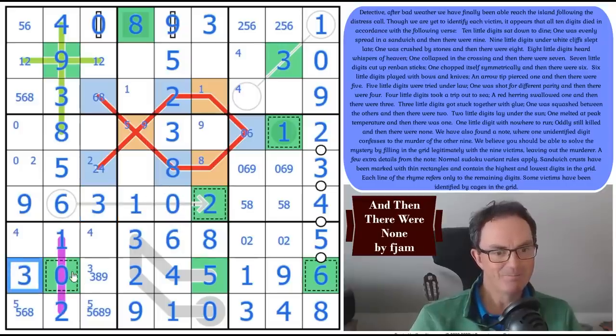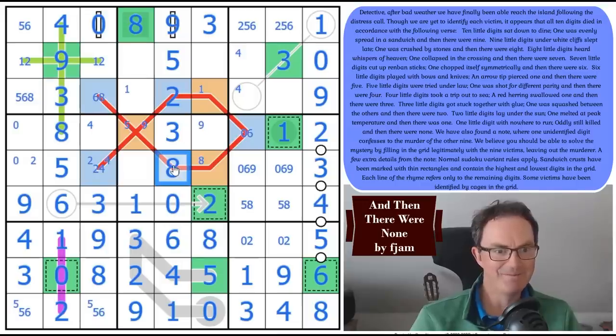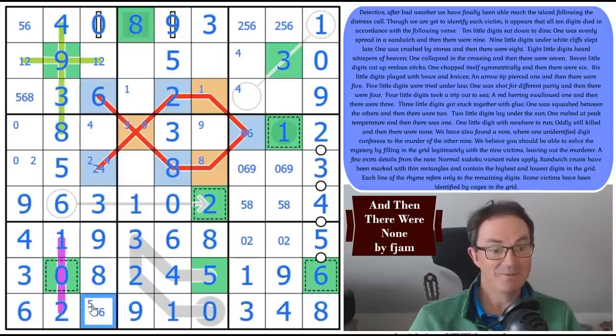That's a 3. That's an 8 now. So these are not 8s anymore, or 9s. So this becomes a 5-6 pair, which might be all right. Those 2 squares have got to be 4 and 9, I think. Okay, that's still working just about. So 4 is now in one of those two cells. Come on. 8 is giving me a 6 here, look. Which does my 6 and my 5.